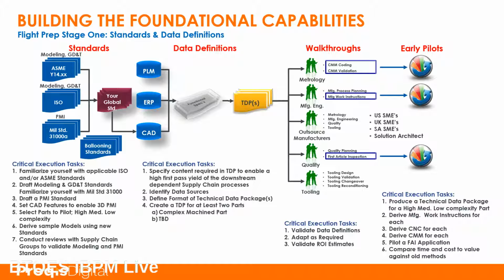Once you've got your data definitions and your standards in place, then you can build some initial technical data packages, and you can do a walkthrough of metrology, manufacturing engineering, quality, tooling, procurement, manufacturing planning, and particularly with your outsourced manufacturers, your critical outsourced manufacturing base. Once that set of walkthroughs is executed, it will allow you to do 2 things. It will allow you to tune the standards and tune your data definitions and execute some early pilots.